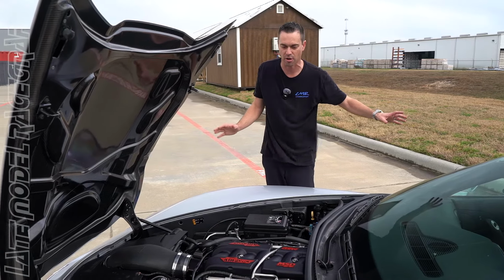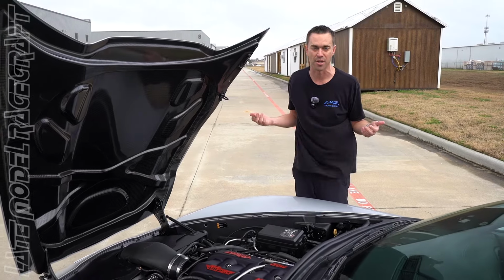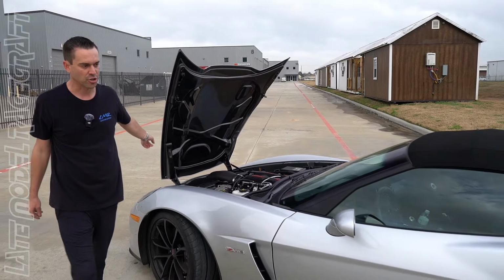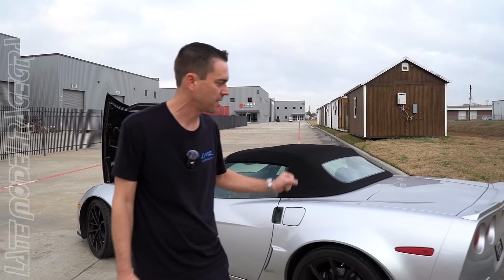So a very rare car, and with 16,000 miles on the odometer, sitting in it, it feels like you're in a brand new car, like it drove off the showroom floor. So as always, it has the 60th anniversary badges on it. Right now, still has the factory wheels and tires on it.